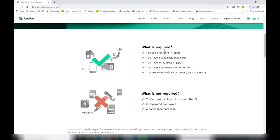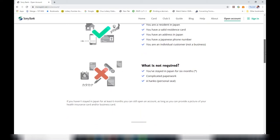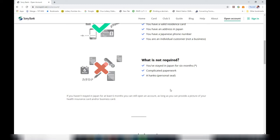What is required? Valid residence card. Valid health insurance card, business card, or a document with your full name in katakana. You are over 20 years old and a resident in Japan. You have a valid address and phone number in Japan. You are an individual customer, not a business. As you can see, there are some grammar errors. What is not required? Complicated paperwork, a hanko, personal seal, visiting bank branches.